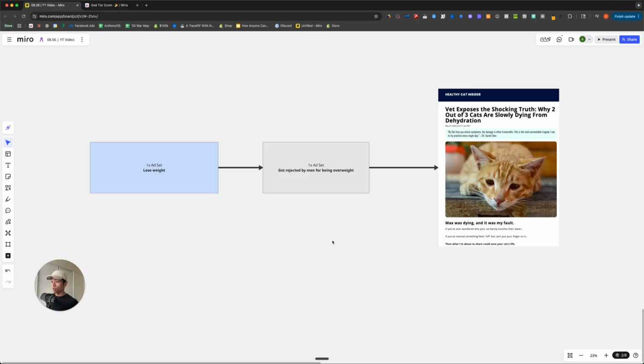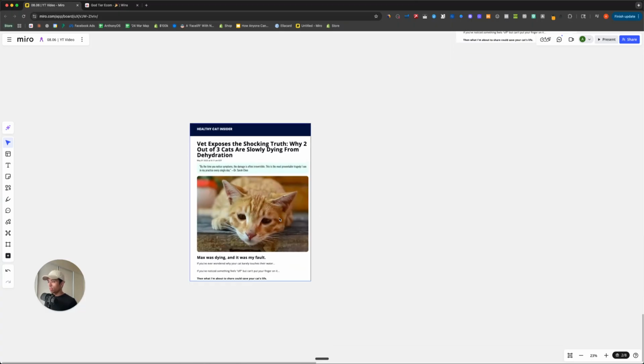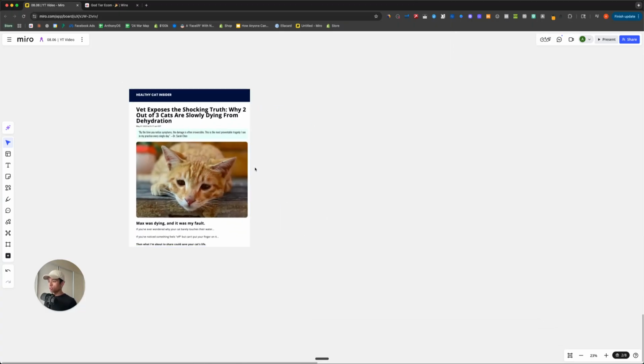This is the strategy that you can steal. And again, the mistake that most beginners make is they'll write the advertorial first, and then they'll just go straight to the PDP like this.